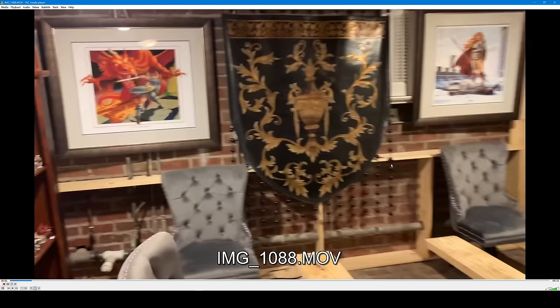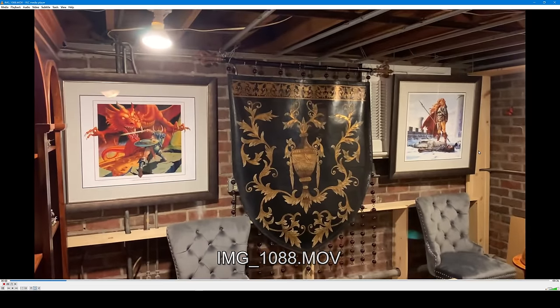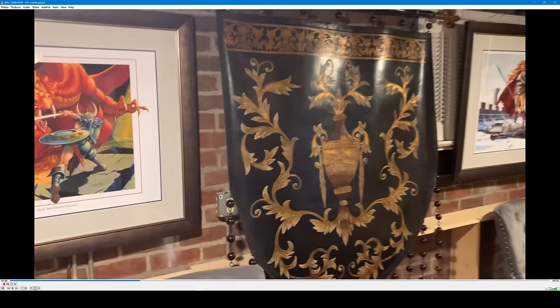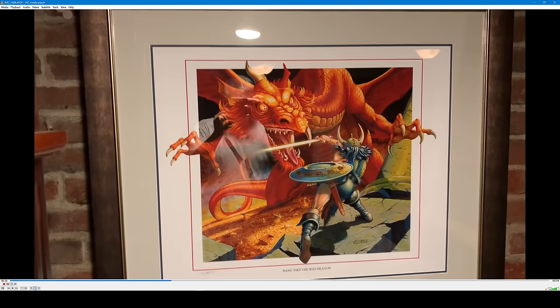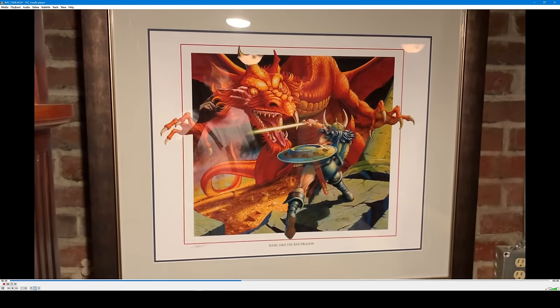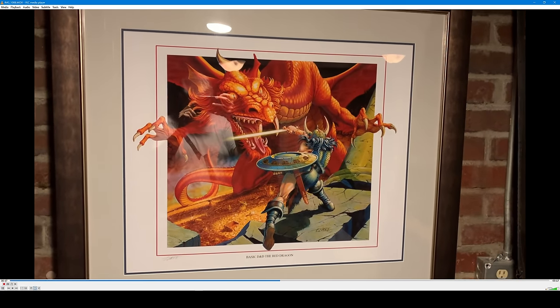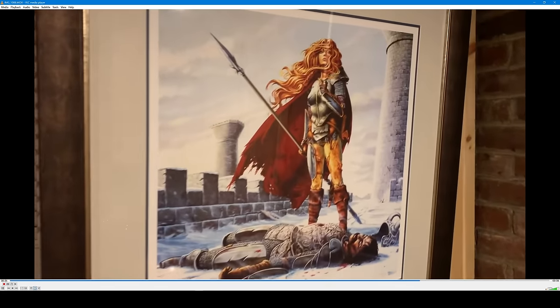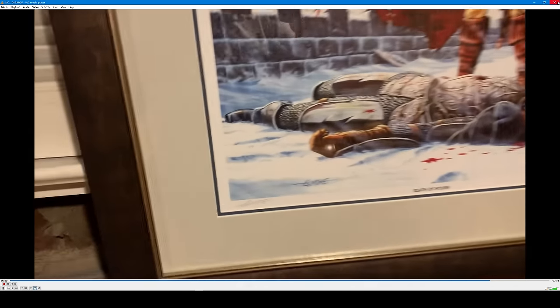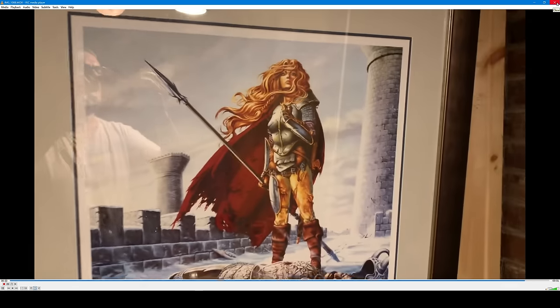All right, more progress. I got the back wall reframed. So I put the leather shield thing in the middle. I just got this back from the framers. The original basic D&D Mole cover art. Spencer, not Mole. Hell yeah. And then the Death of Sturm from Dragonlance. Also signed by Elmore. There we go.